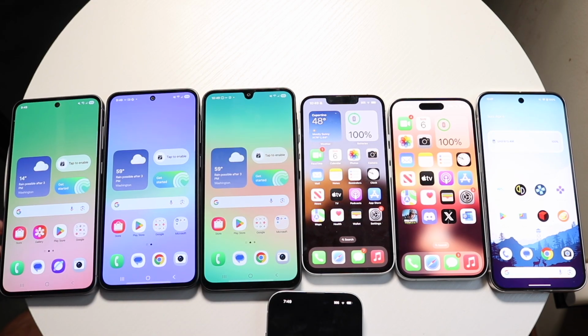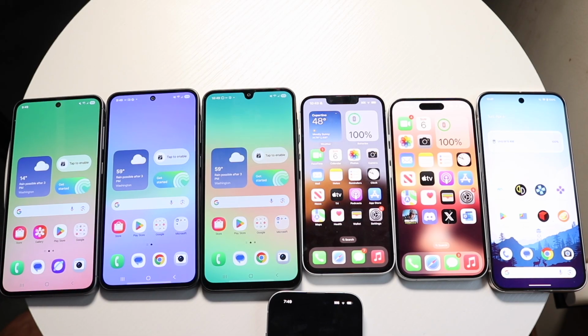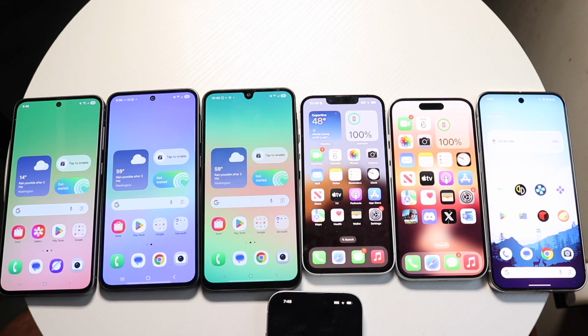So for this first hour, we're just going to have these on their main displays, and we're going to play a YouTube video in the background. The video is going to make it so they don't just close out and they don't time out. So we're going to go ahead and do that. We'll check back in about another hour, and we'll see where these phones are in about another hour from now.